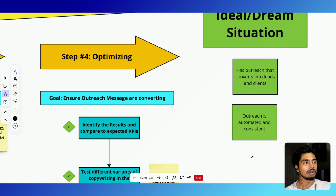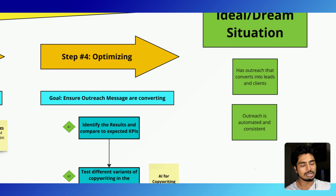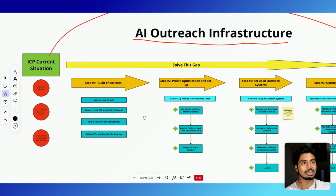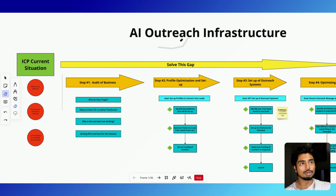This is the biggest part of why there's such a big need in the market. I myself sometimes fall off with my outreach strategies. If something that is automated and personalized that actually converts can be implemented into my business, I would pay for that. All right. So there's a huge need in the market for the AI outreach infrastructure. Here are the steps you're going to take to actually provide this solution to the market.